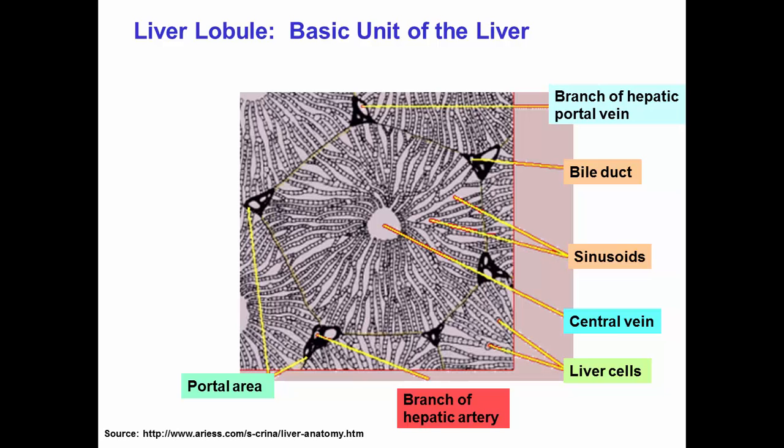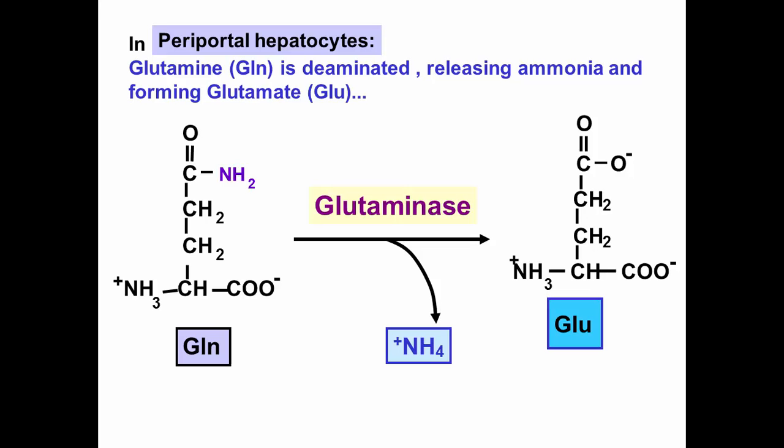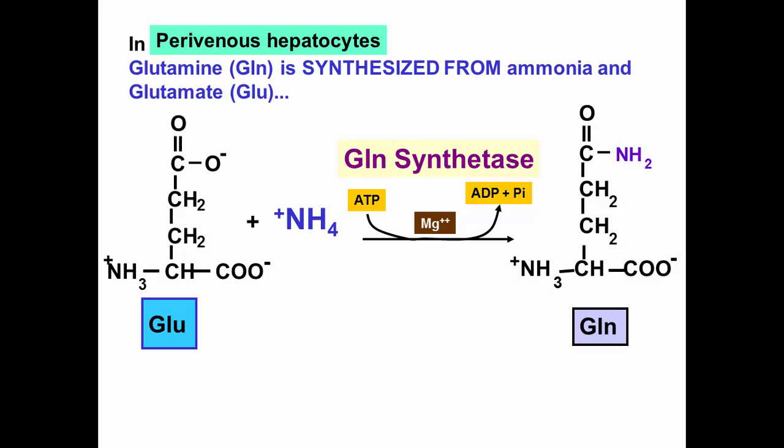And here's a liver lobule. This is the basic structure of the liver, where the portal area is distant from the paravenous hepatocytes over here. These are hepatocytes, right? So they are distant in location, and you can just see that there's a distance between them. They're separated by compartment, and that is very helpful. Here we show the structures involved: glutaminase in paraportal hepatocytes, and in paravenous hepatocytes you have glutamine synthetase.